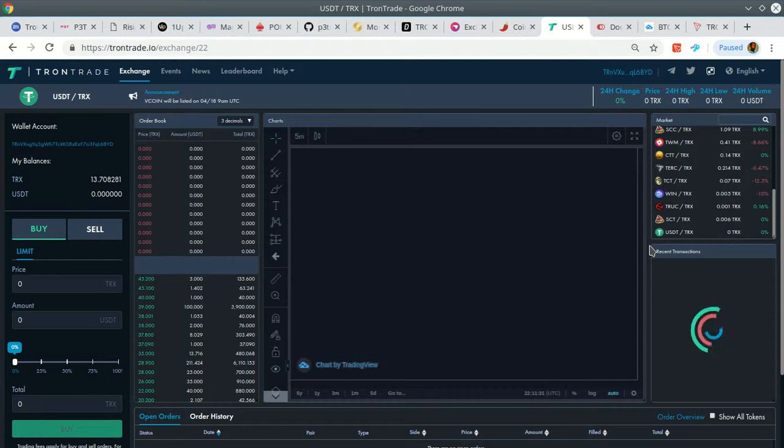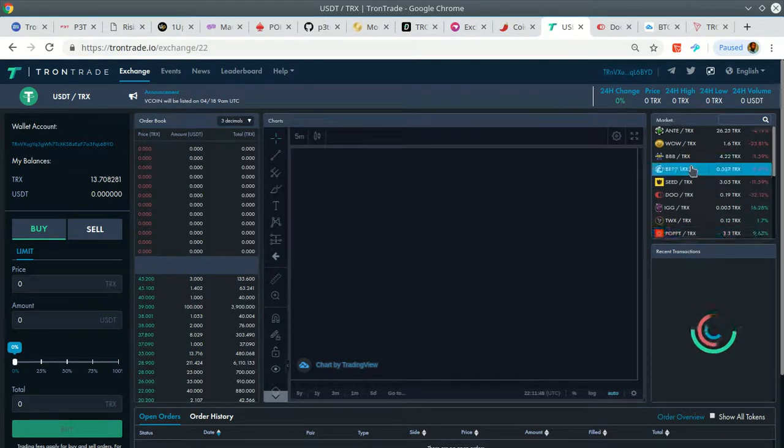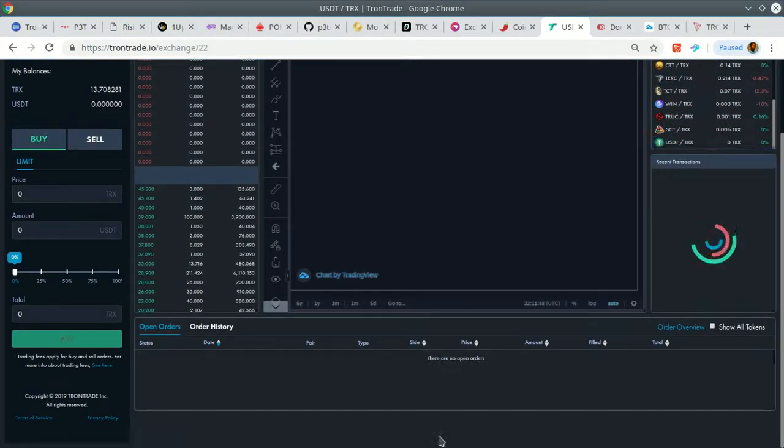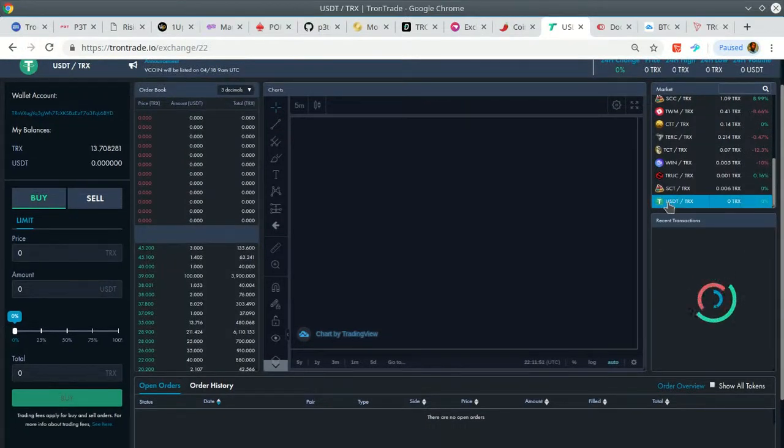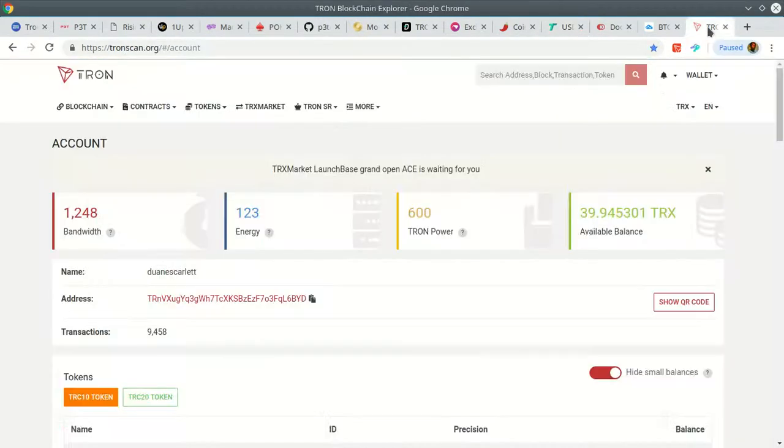So most of these trading pairs are traded against Tron. So you have BTT traded against Tron, 888, Anti against Tron, right? Say for example it looks like Tron is going to go down. You can exit out into USDT. So you can sell your Tron for USDT so that it maintains that US dollar value. That just makes trading on the Tron platform a lot more versatile and profitable. So yeah, that's about it. That's all that's going on with the network.